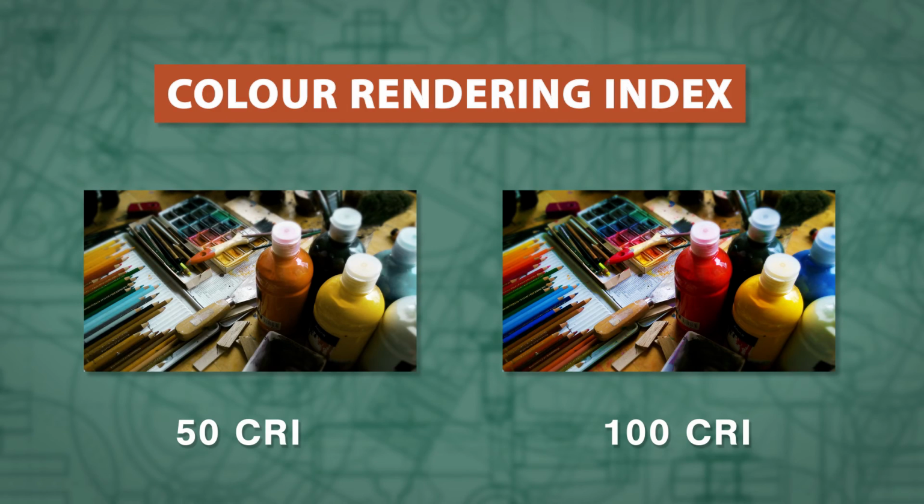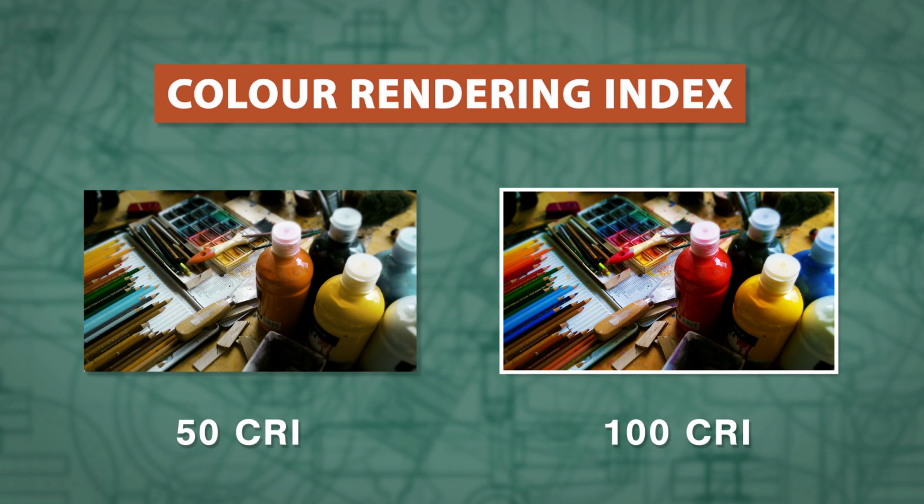In practice, the CRI rating has some limitations, but it can still give you a good sense of the overall quality of light. So if color distinction is important, choose a light with a CRI of 80 and higher.